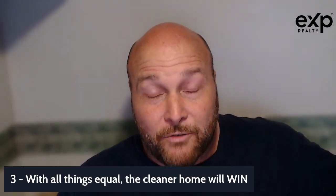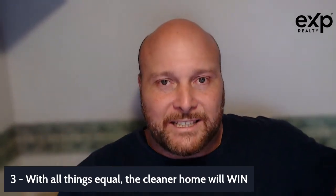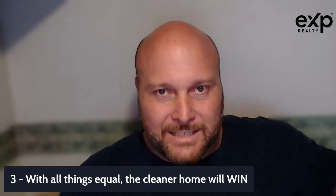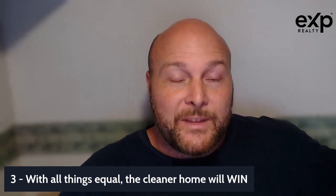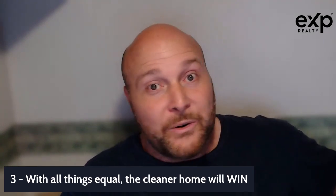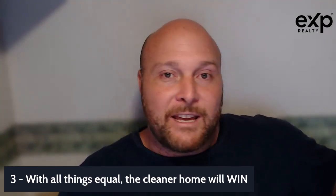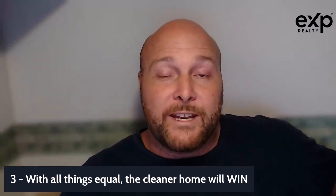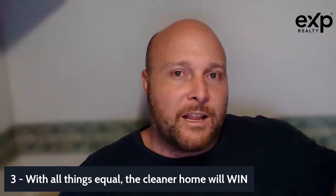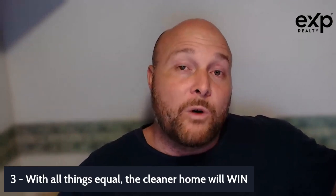Does that sound about right? Yeah. Box it up and put it in storage. Half of that kitchen, you don't need it. Half of those closets, you don't need it. Declutter everything and put it in storage. You're getting ready to move anyways. Might as well box it all up and put it in storage. It will help your home sell.